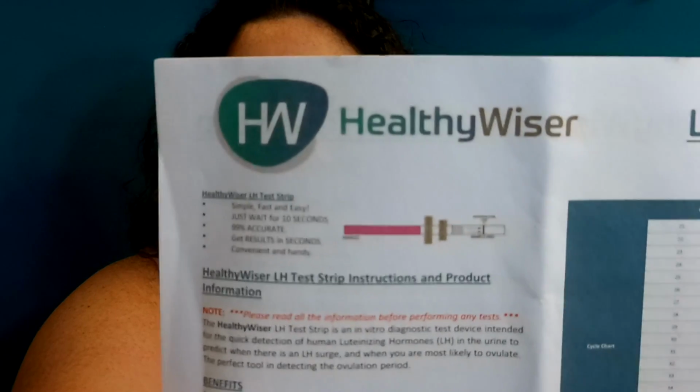But yeah, Healthy Wiser is that new brand, and I got 100 of them for $1, so a penny a piece. And obviously they were more on Amazon, but deal sites.